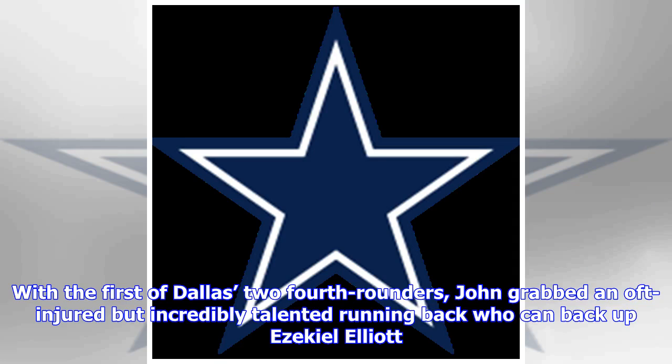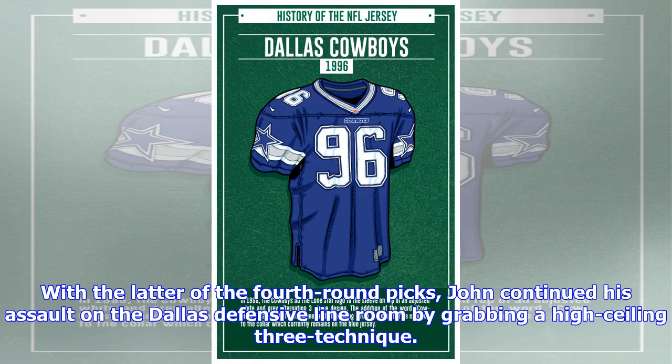With the first of Dallas' 2 fourth-rounders, John grabbed an oft-injured but incredibly talented running back who can back up Ezekiel Elliott. With the latter of the fourth-round picks, John continued his assault on the Dallas defensive line room by grabbing a high-ceiling 3 technique.